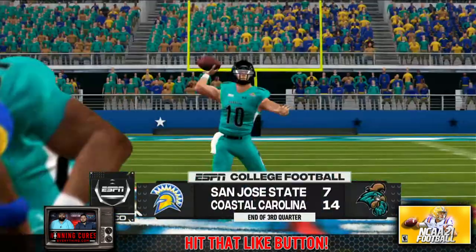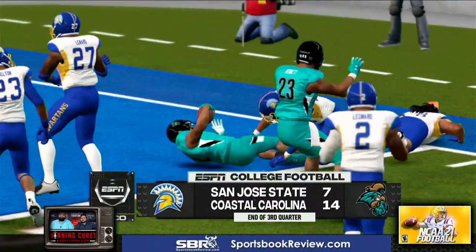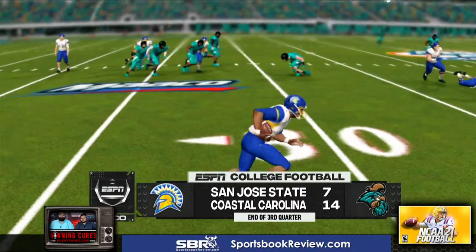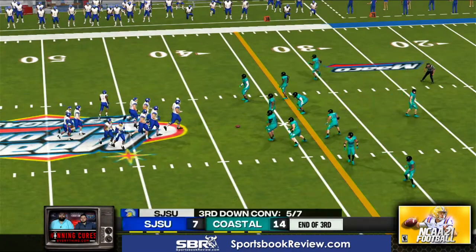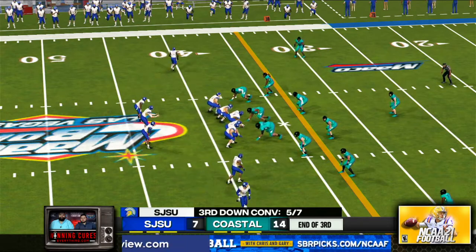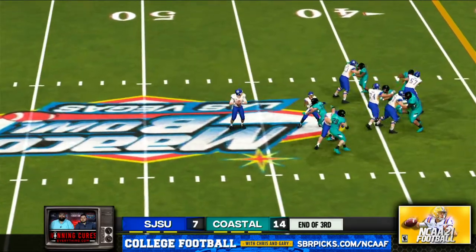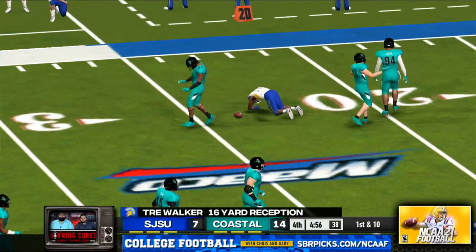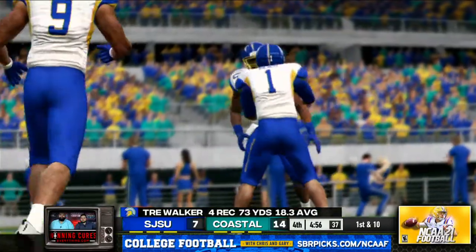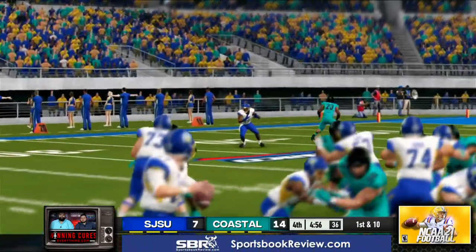A great game so far, and it looks like it'll be decided in the fourth. 14-7. Into the fourth quarter now, and we're back to the action. He's hit and taken down. I love to see this quarterback respond when this offense really needs him to pick him up. Your quarterback's performance on third down is vital to your team's success.